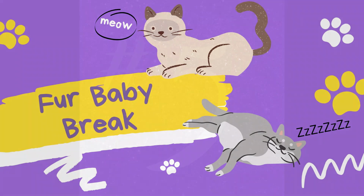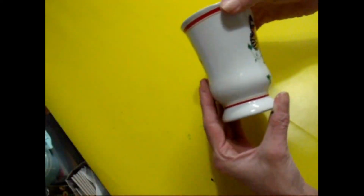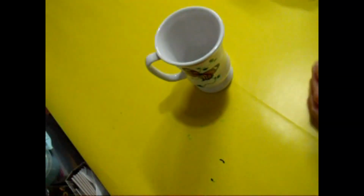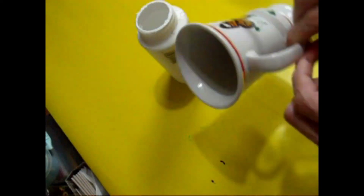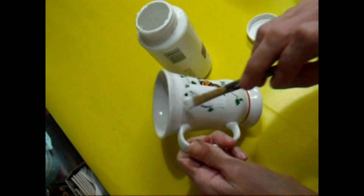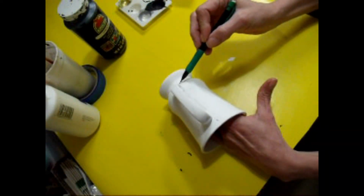And now let's move on to our last project of the day, the floating teacup. Just like 99.9% of all my other projects, this one didn't cost me a dime. Why? Because I used items that I already had on hand. Chances are you probably have these things on hand too. I've had these pretty teacups for quite a while now, but I wasn't putting them to use, and I really liked the shape of them. So I decided to go ahead and sacrifice this one for the project.